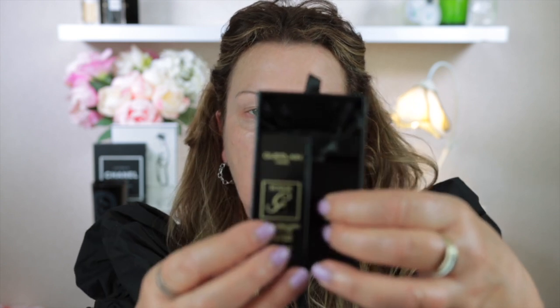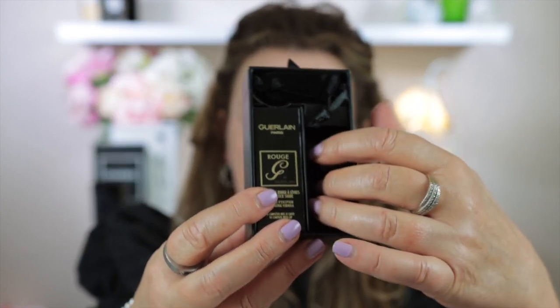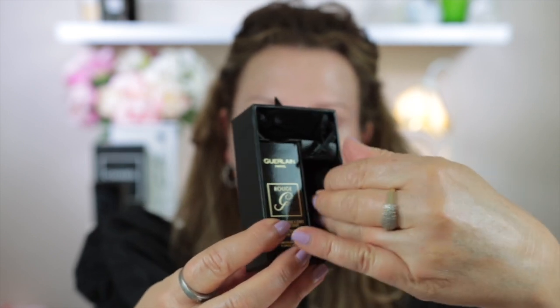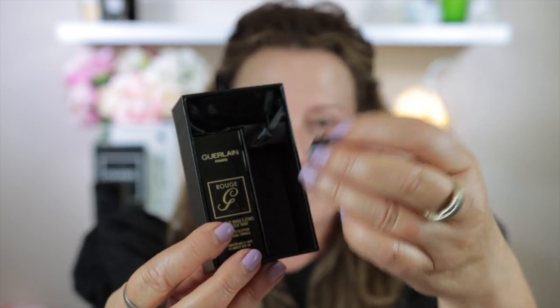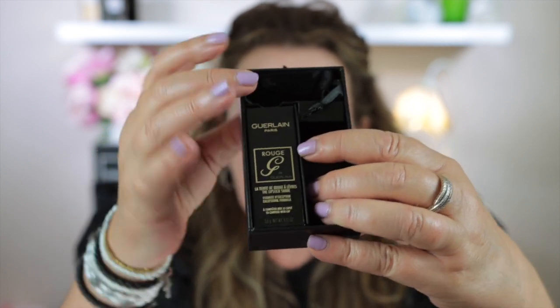And then inside you have the box that has the lipstick case in it, and the lipstick comes on the side there, and it has the little caps that come with the Guerlain lipstick, and then up the top there is a little velvet pouch as well. So I'll show you the one that I got last year. It is the really beautiful embroidered bee one.